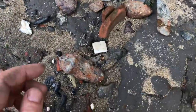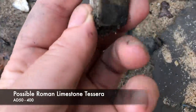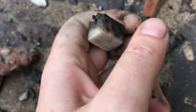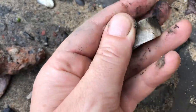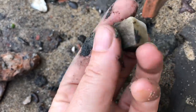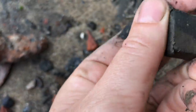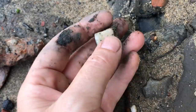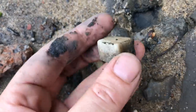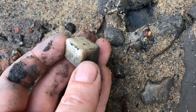Poking out of the surface here is what looks like a Roman tessera. People are very quick to say these are Roman tessera. I'm not convinced. I'm not easy with just saying yes, that definitely is Roman, because look, the edges on this just look way too sharp, and it looks a bit bigger than usual, but as ever, I will do a bit of research when I get home, and you'll find out what it is in just a minute.